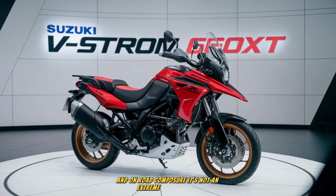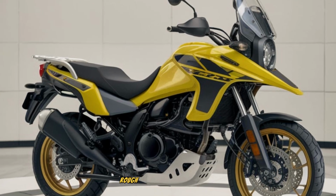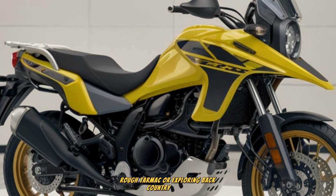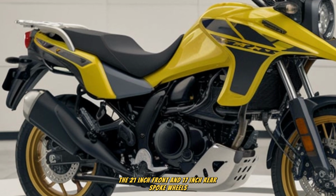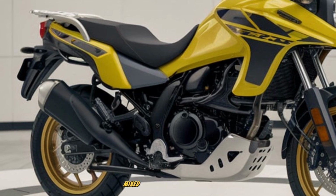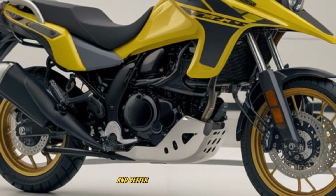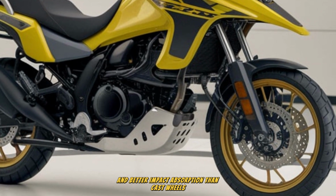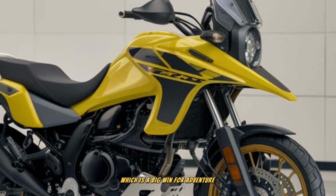It's not an extreme enduro setup, but it's more than enough for spirited gravel riding, rough tarmac, or exploring backcountry roads. The 21-inch front and 17-inch rear spoke wheels wrapped in Dunlop Trailmax Mixtour dual-purpose tires give the XT a real off-road edge and better impact absorption than cast wheels. And yes, tubeless tires come standard, which is a big win for adventure riders.